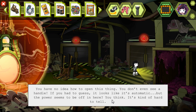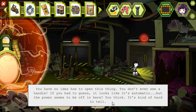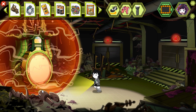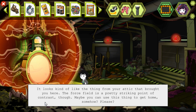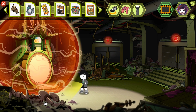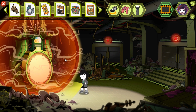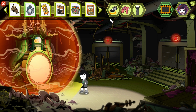Buyers on other door. You have no idea how to open this thing. You don't even see a handle. If you had to guess, it looks like it's automatic. Wait, what? Buyers on... No. I guess we can't Buyers. I never clicked on the portal. Did I? Looks kind of like this thing from your attic that brought you here. The force field is a pretty striking point of contrast, though. Maybe you can use this thing to get home somehow? Please? Go home? It didn't exactly hurt, but it was kind of tingly. You don't think you'll be able to reach the portal with that force field on. Buyers on tablet. Buyers on tap dancing.